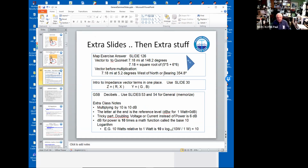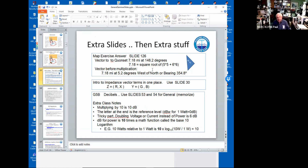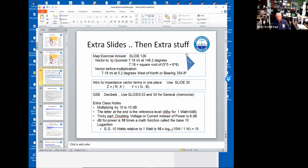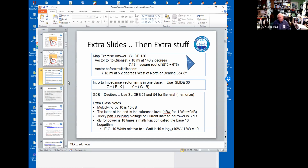This is the answer to the map exercise. The distance after the first 2 jaunts was 7.8 miles. And Shahadi pointed out that you also end up at 148 degrees. What you solved here was a little right triangle, by the way, where one side was 5 miles and the other side was 6, because you turn 90 degrees over here. And the answer was the square root of 5 squared plus 6 squared, for those of you who remember the Pythagorean theorem. So the length of that, for you to get from Newport Airport to Fall River, was 7.18 miles. Anyway, that's lovely.